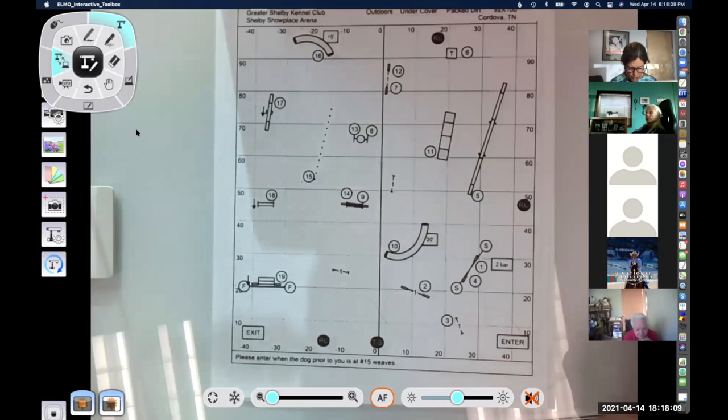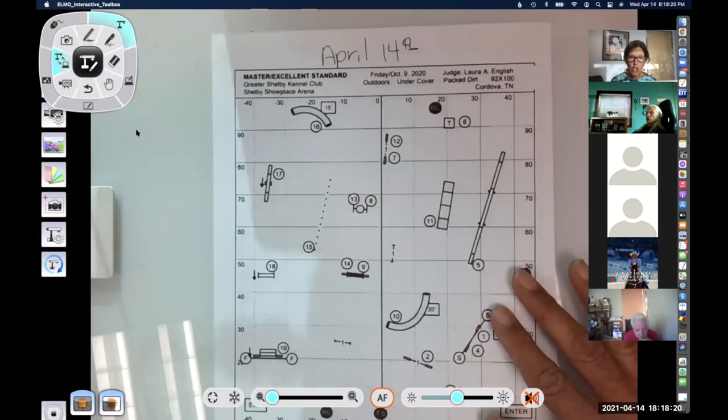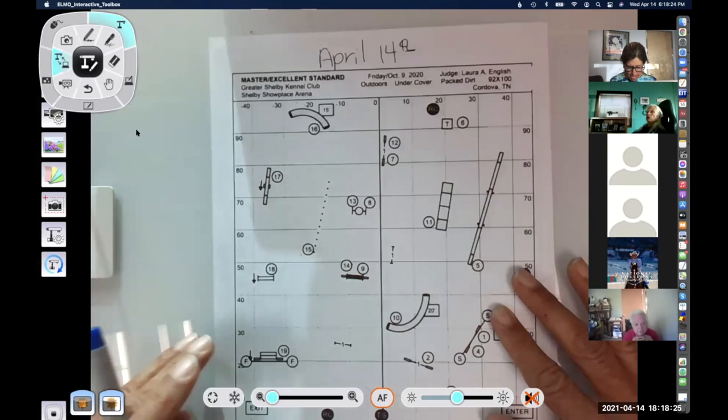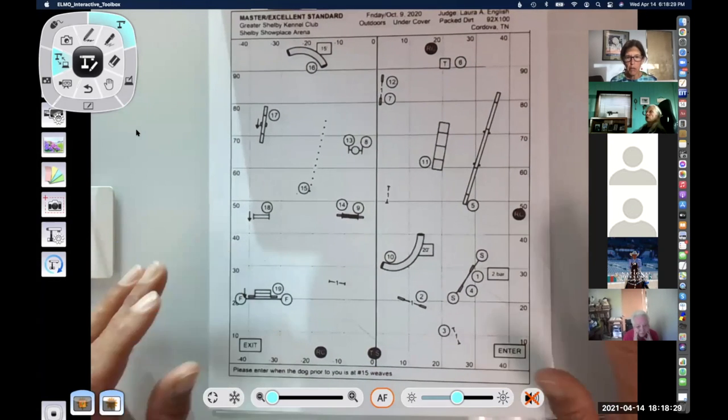Let's just talk about it. This is from October 9th of last year. The judge is Laura English. Today is April the 14th. I can show you guys all that. Looks like it was in Tennessee. This is off the Facebook group.